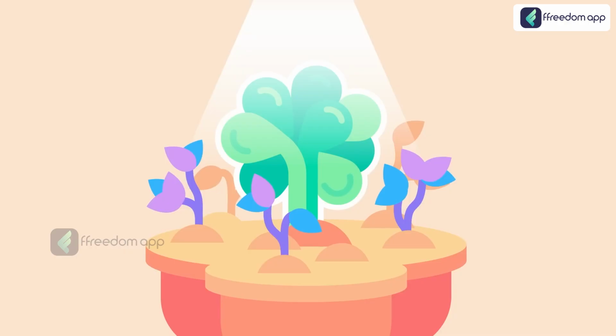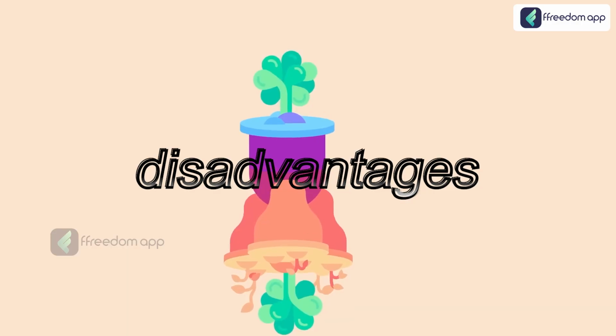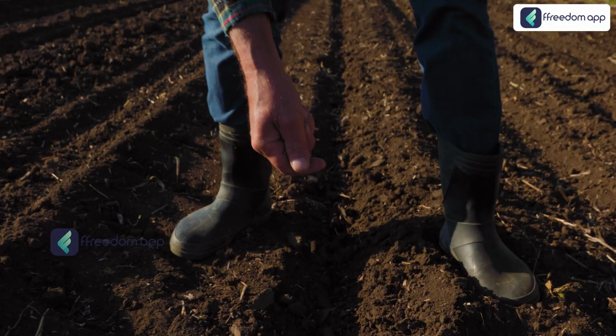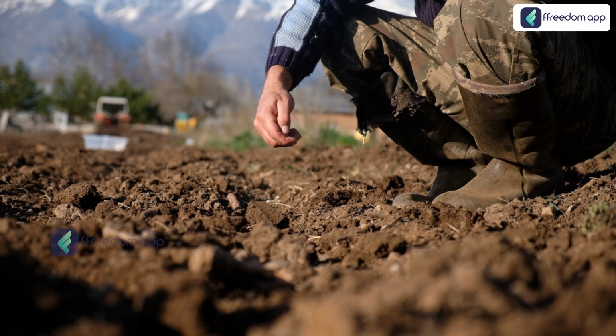But however, not everything about GM crops is positive. There are significant concerns and risks, particularly voiced by the farming community, environmentalists, and consumer rights groups. Here are some of the major disadvantages as well. Corporate control of seeds. One of the main concerns is that GM seeds are often patented and controlled by large corporations. Farmers need to buy seeds every season rather than saving seeds from their harvest. This dependence can trap farmers in a cycle of debt and reduce their autonomy.